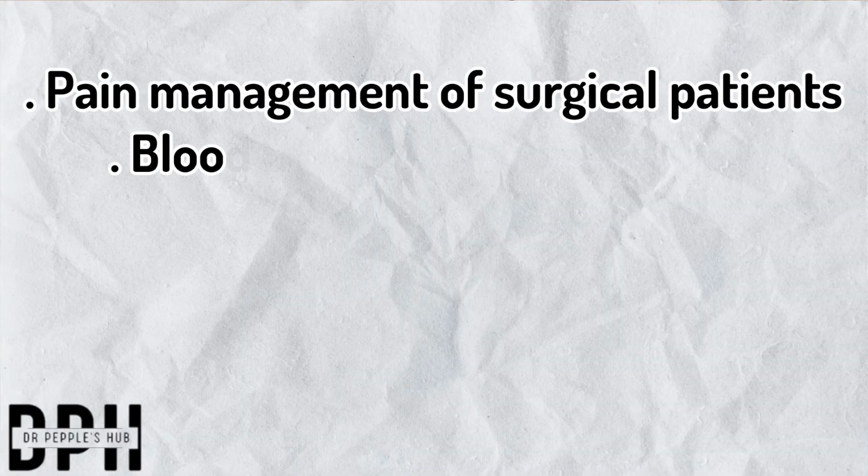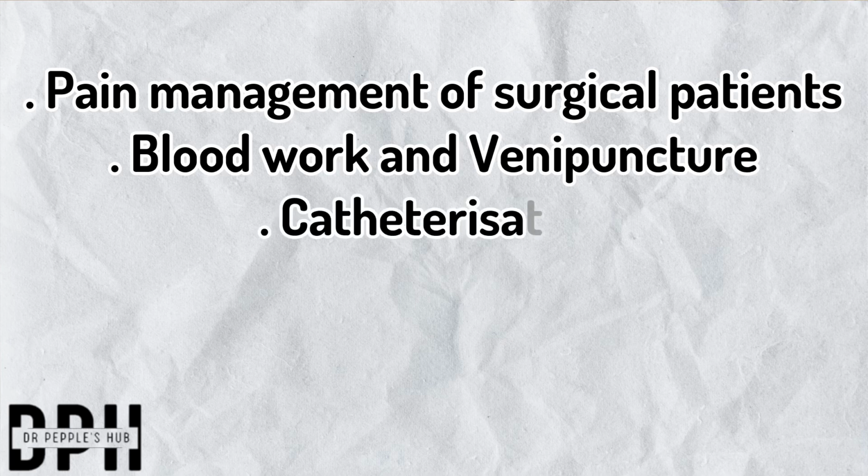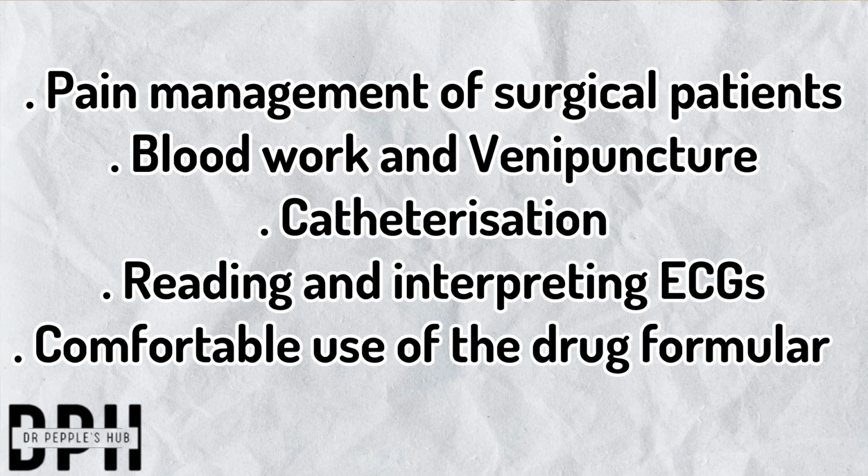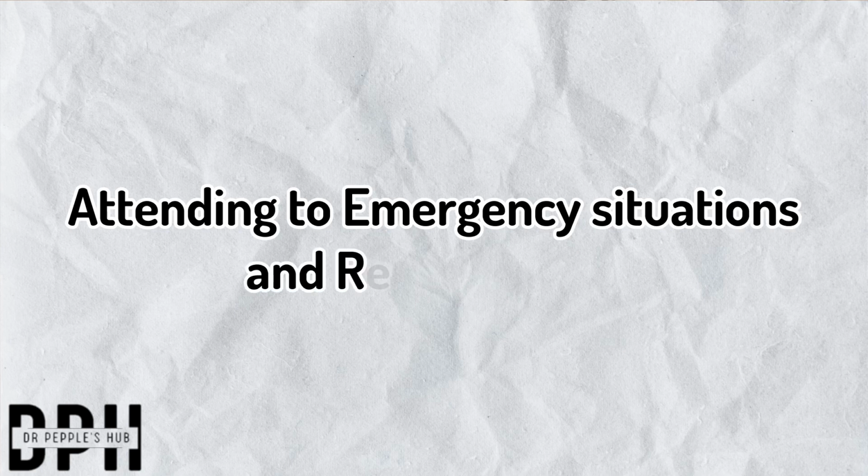So let's talk about the tasks. A resident medical officer working in a private hospital in the UK is expected to be conversant with pre and post-op management of mostly surgical patients, although sometimes you might be working on medical wards or even in psychiatry. You'll be expected to be very conversant and familiar with pain management of surgical patients, doing some blood works, venipuncture, catheterization, reading and interpreting ECGs, and also comfortable use of the drug formulary, which is the BNF. You will also be expected to be very conversant with attending to emergency situations and resuscitation as well.